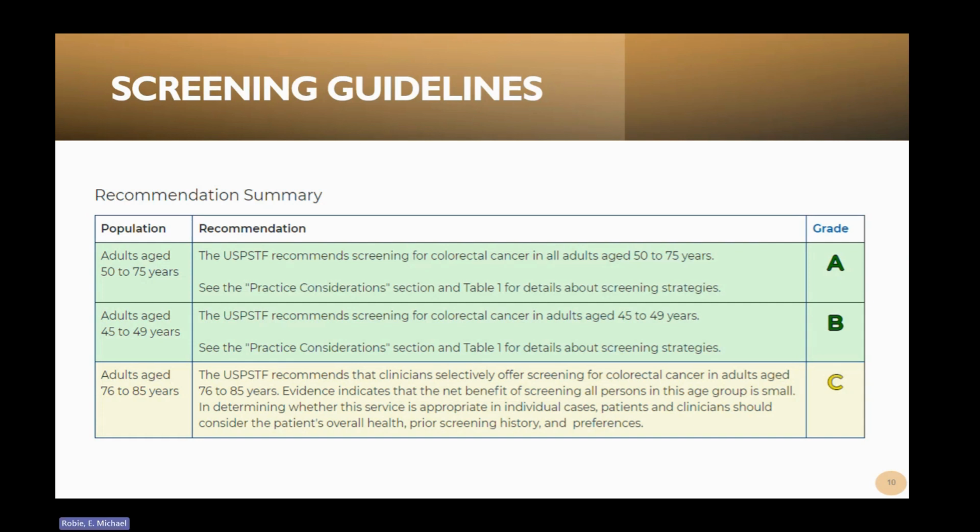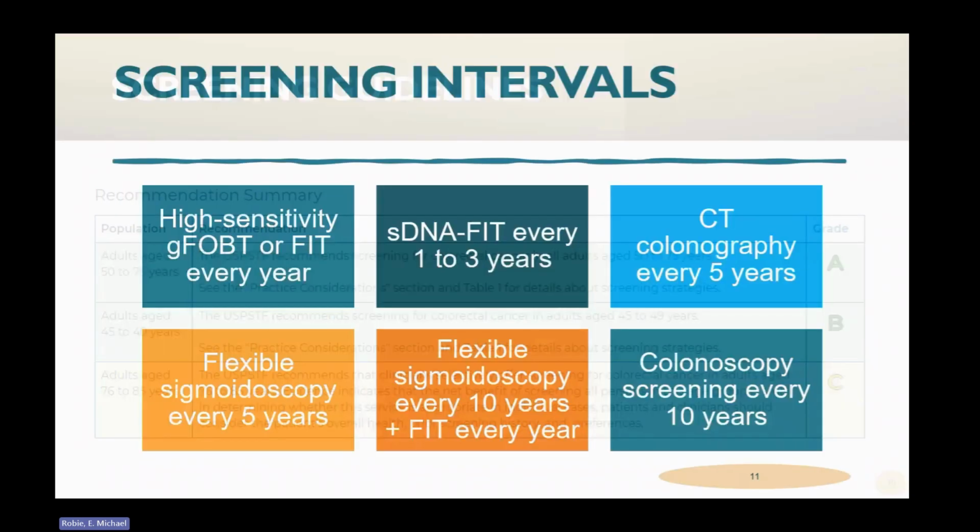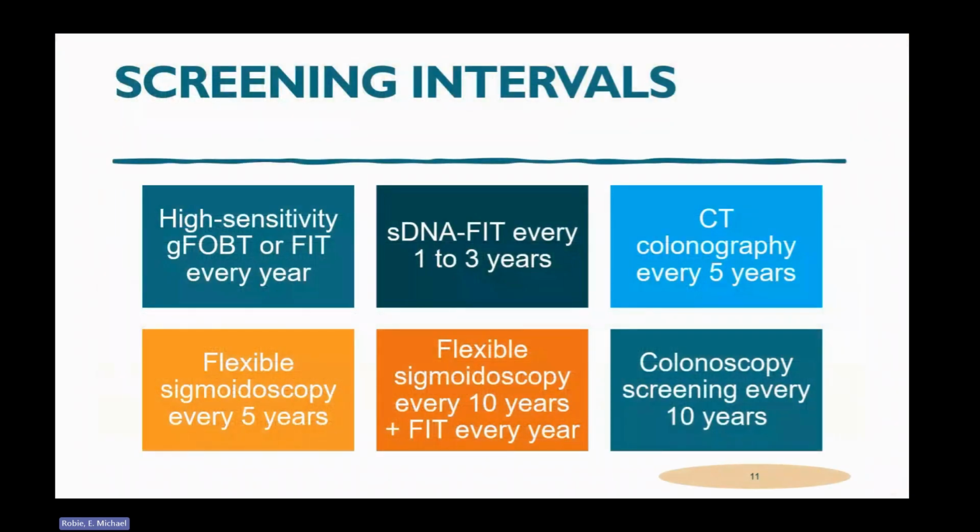Now, for a lot of our other cancers, screening is super simple because there's one thing to do. For most of our breast cancers, you do a mammogram. Now, there are MRIs and other things if people are at higher risk, but for the general population, you do a mammogram. For cervical cancer, you do a pap smear. For lung cancer, you do a low-dose CT scan. They didn't want to make colon cancer that simple. So we have some options, but with those options come different time frames of repeating the scan.